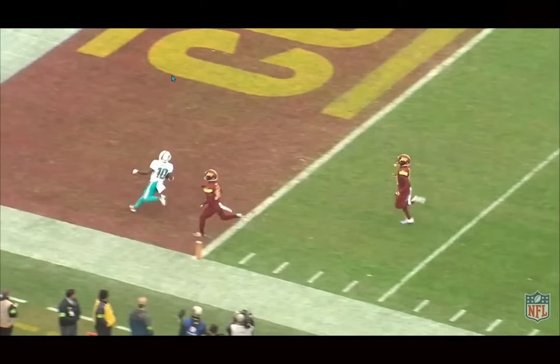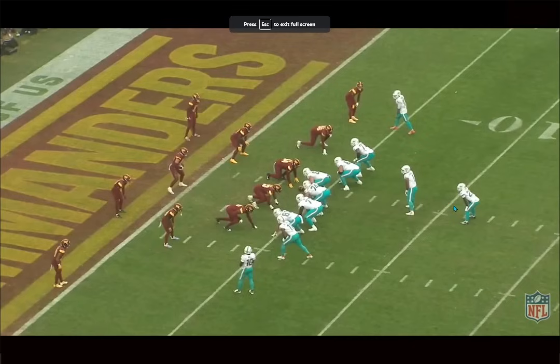And it just wasn't there. There was some opportunity, but the ball was going out to different guys at those times. And I think that those opportunities, those targets will come. Now we're going to start getting into the running game.